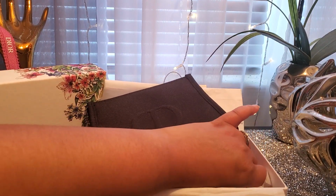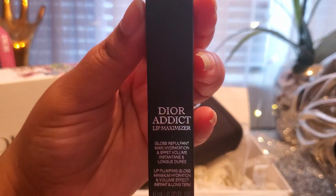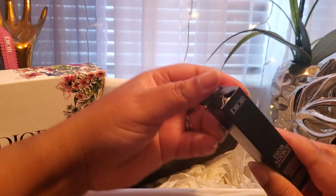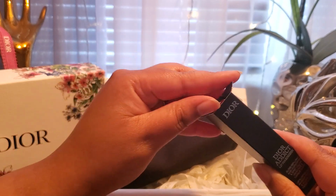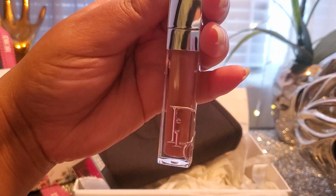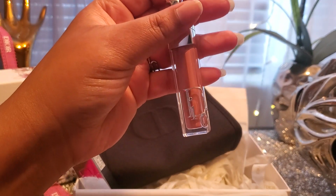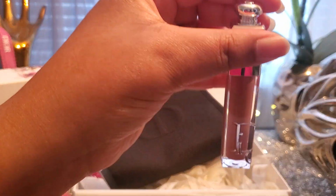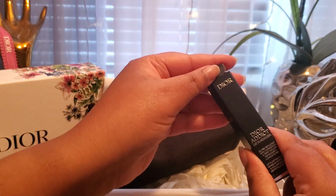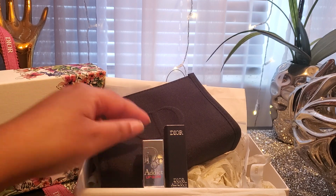And I got Dior Addict Lip Maximizer. That's beautiful. And there's the color. Very nice. Let me see what color this is. This is Rose Nude. Okay, so this was also $40. Yeah, so I'm excited to try those.